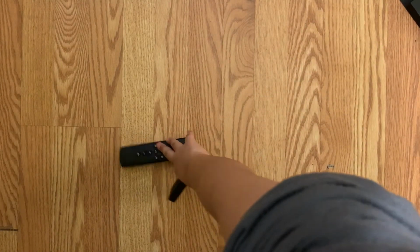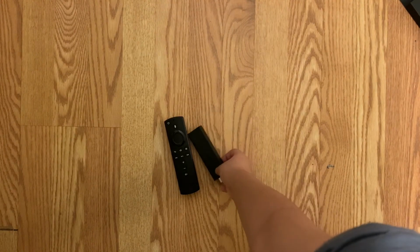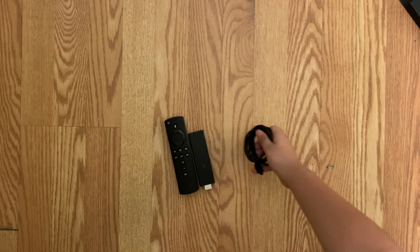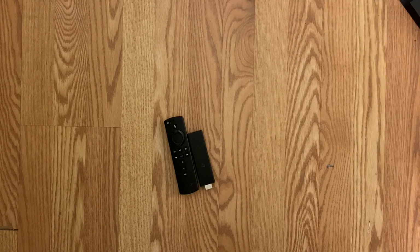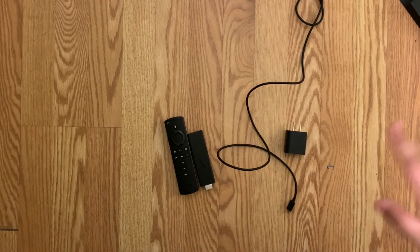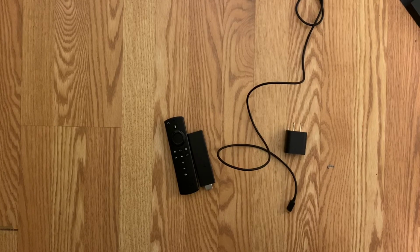So all it comes with is the remote, the stick, and the cable. I'll just put that lengthwise, and an adapter. Overall, I would rate this a 9 out of 10 because Amazon OS is getting better, and so I would highly recommend this. And the price is about, I don't know, 20-something dollars, 20, 30, 40 or something. But with that price, you get so much good stuff, and I would highly recommend this.